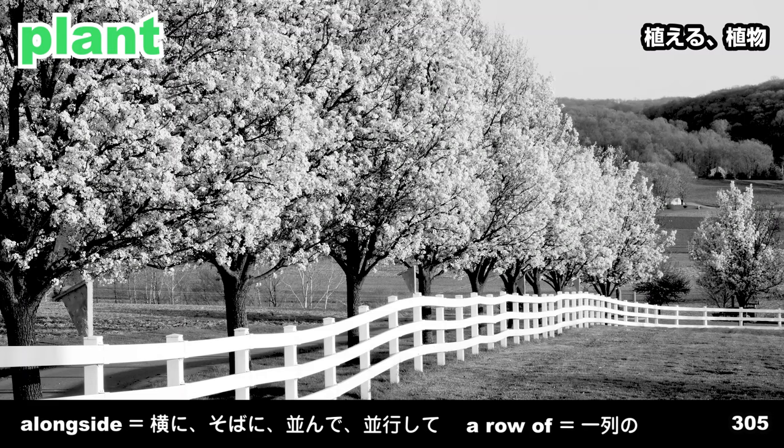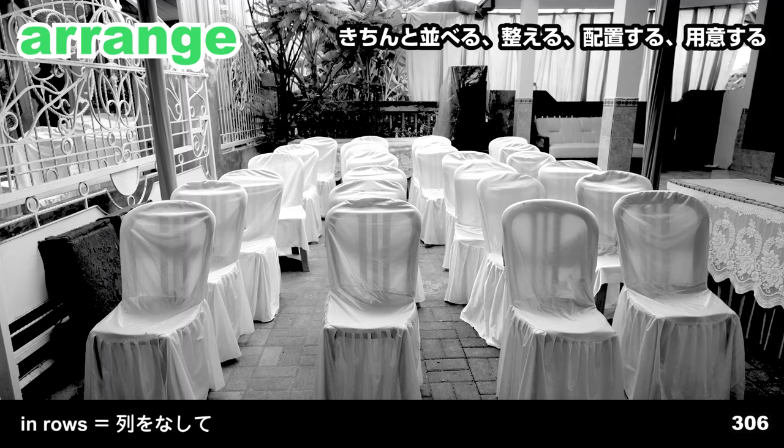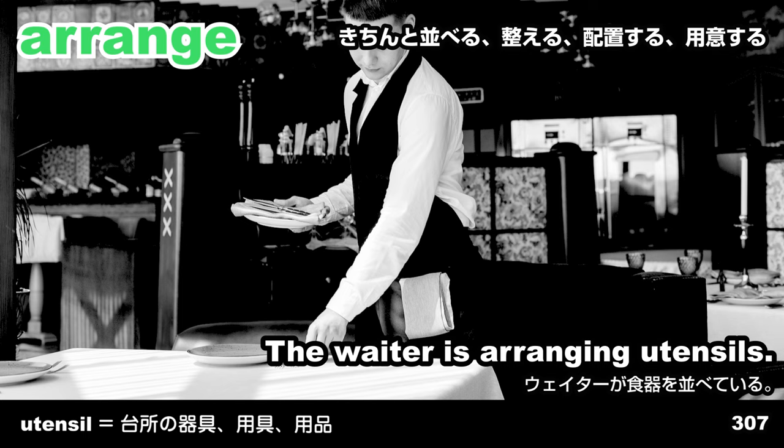Plant. A row of trees has been planted alongside a fence. Arrange. Chairs have been arranged in rows. Arrange. The waiter is arranging utensils.